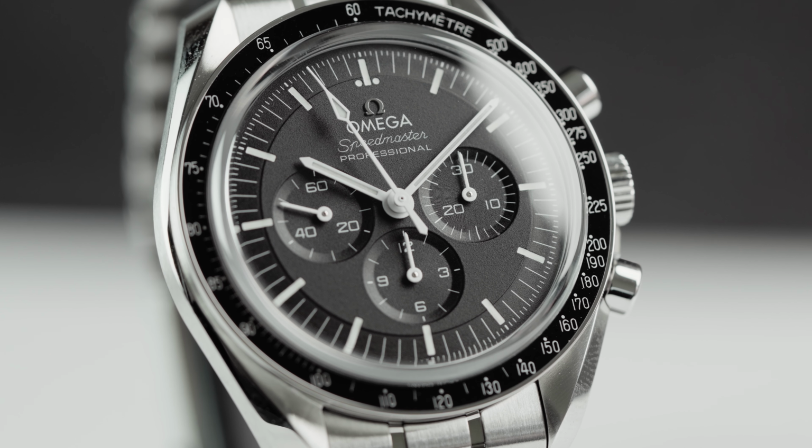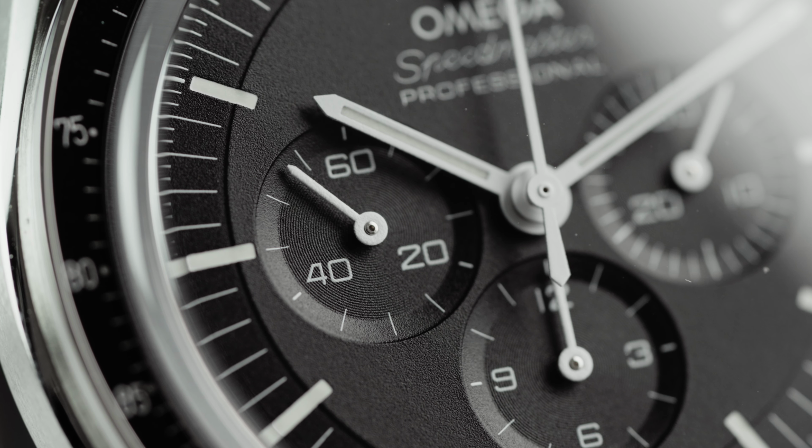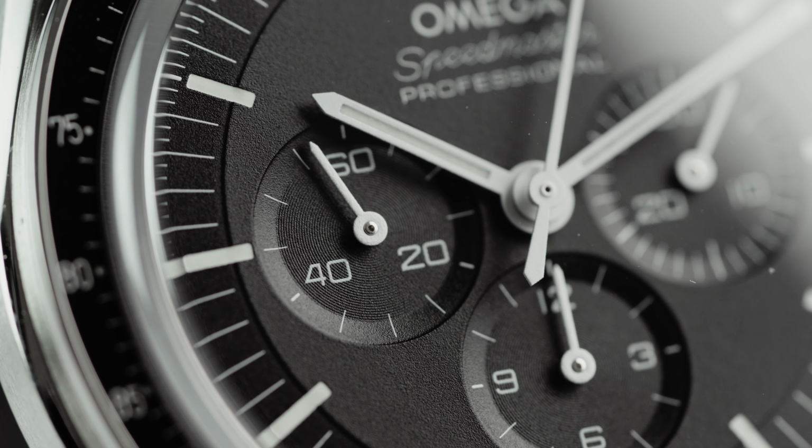Now, when I first saw this watch, again, thinking about my ideal, which was that IWC, it didn't really sing for me. I thought, this is busy. What am I going to do with a tachymeter? What am I going to do with a chronograph? I don't need these sub dials. It's 42 millimeters. This watch is going to be too big.